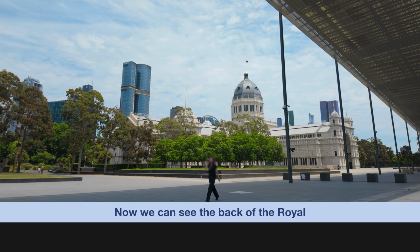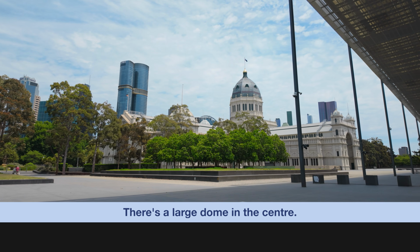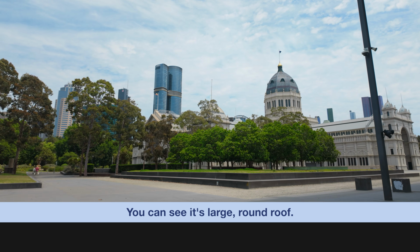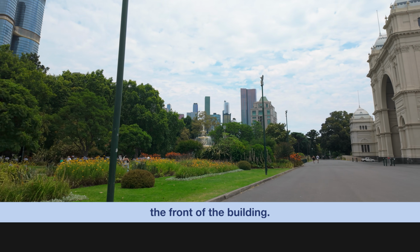Now we can see the back of the Royal Exhibition Building. There's a large dome in the centre. You can see its large round roof. Let's loop back around to the front of the building.